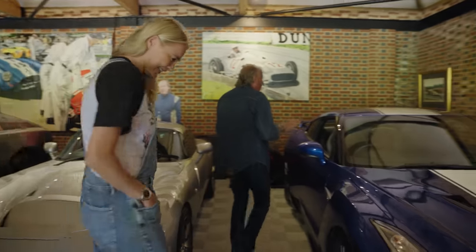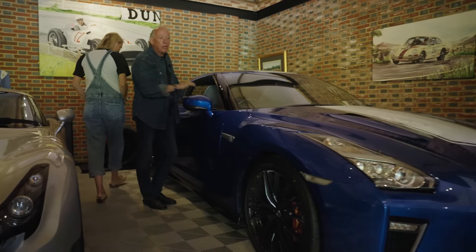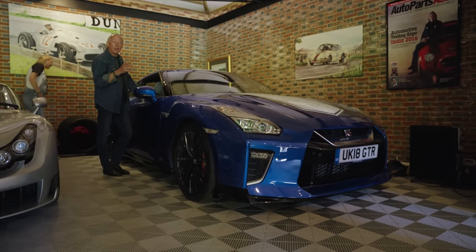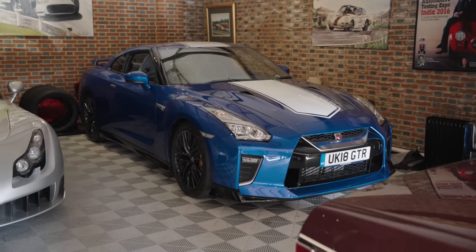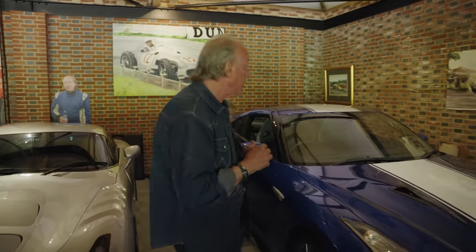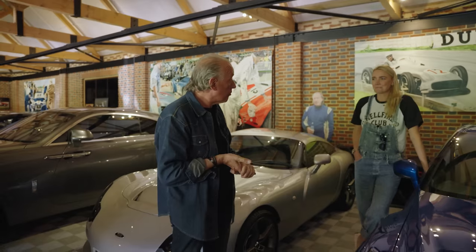You know, I'm often asked, what is my favourite car? And over the years, I've always said, look, I don't have a favourite car. Cars have so many different characteristics. How can you possibly have one that you can say is your favourite? Over recent time, I've had to say my favourite car is a Nissan GTR.